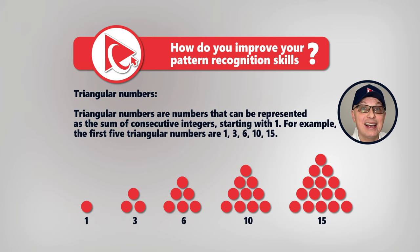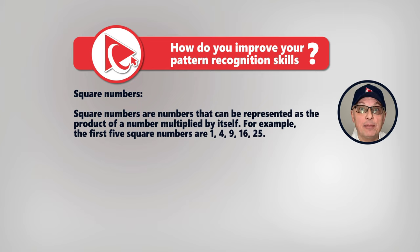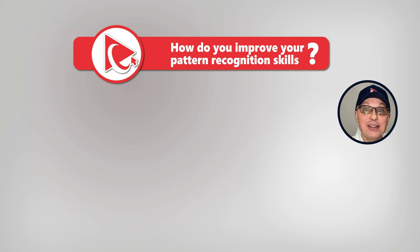Next on my list are square numbers. Square numbers are the numbers that can be represented by a product of a number multiplied by itself. For example, the first five square numbers are 1, 4, 9, 16, and 25. Because 1 squared is 1, 2 squared is 4, 3 squared is 9, 4 squared is 16, and 5 squared is 25. And last but not least on my list are cube numbers.